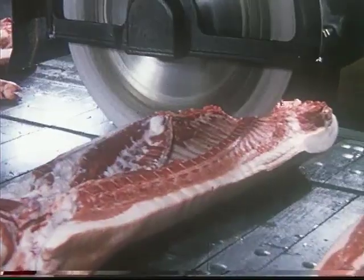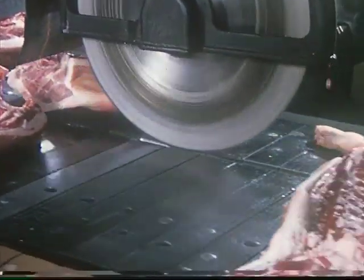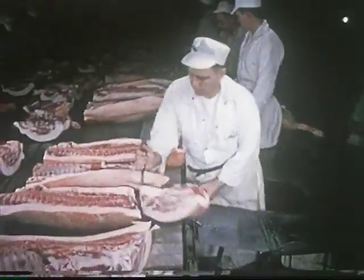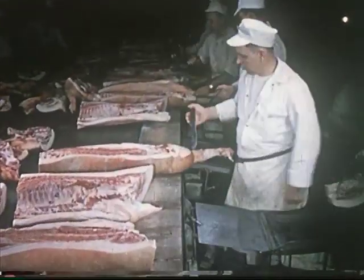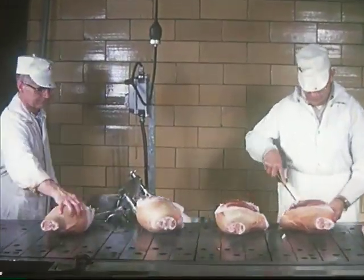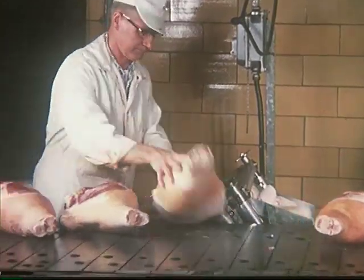So much automation enters the industrial picture today that it is not surprising to see the start of meat processing begin in this fashion. Let's watch the development of the ham, one of the first meat cuts to receive attention. Painstaking care is given to ensure uniform removal of skin and fat.